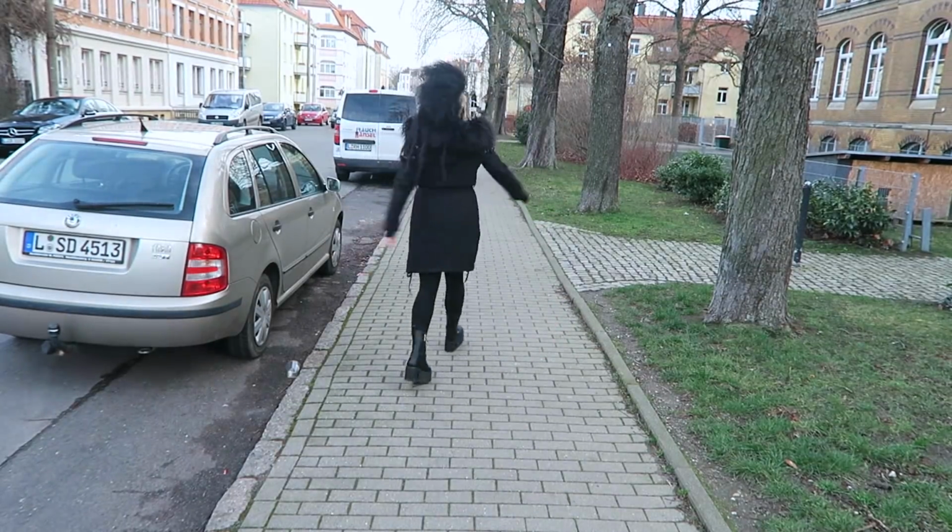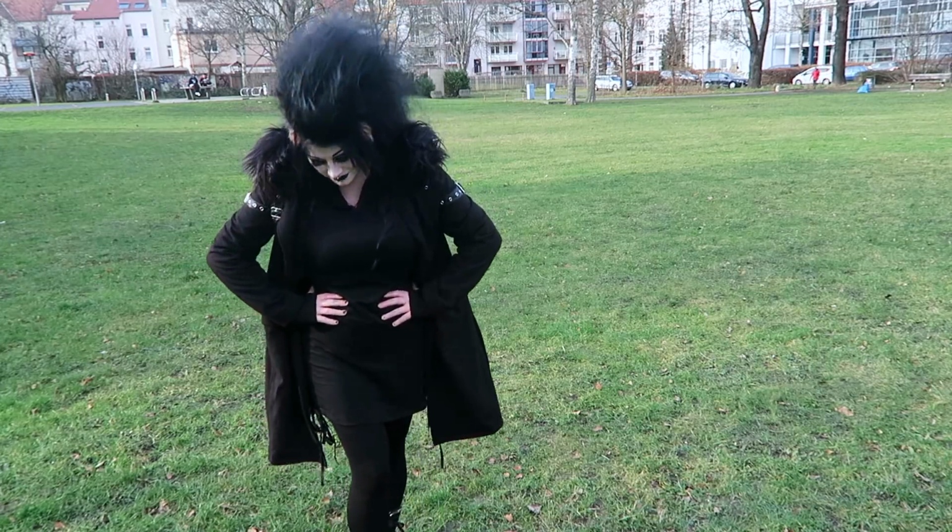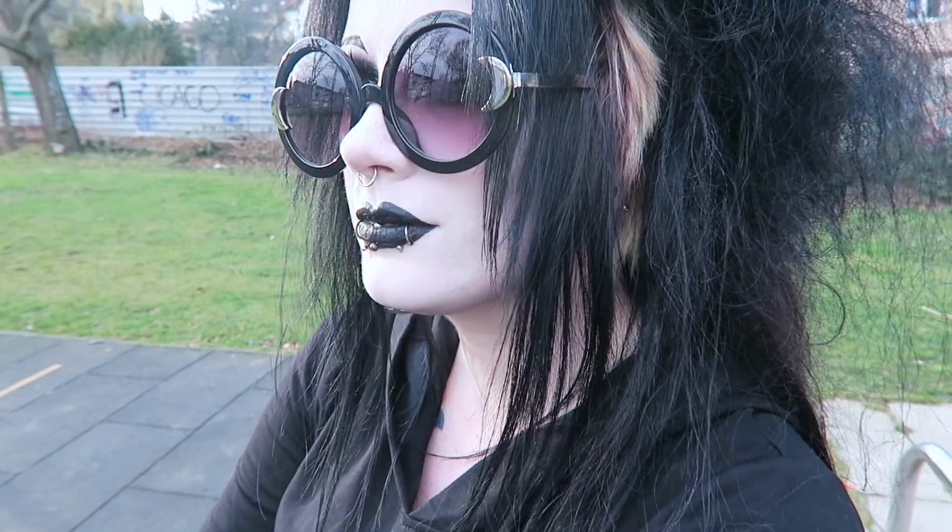It has a pretty pentagram patterned lining. I love this coat and wear it all the time now. You might also have noticed these big round lunar doll sunglasses, which I just love, which fitted nicely with the moon theme.